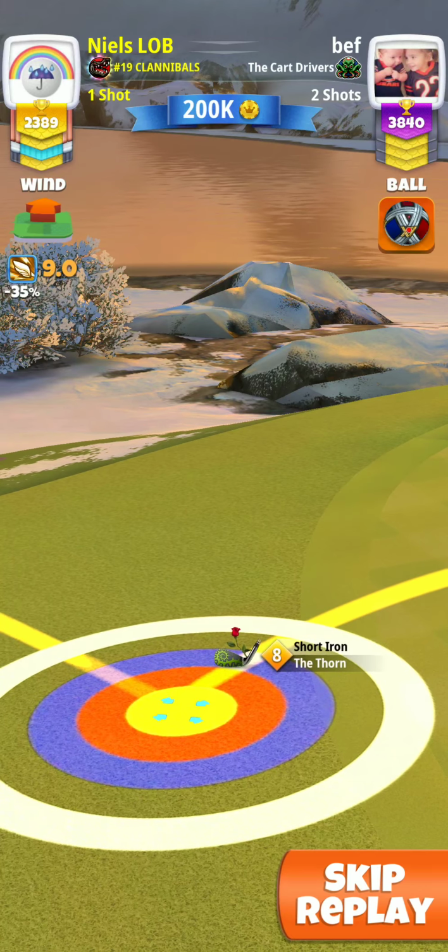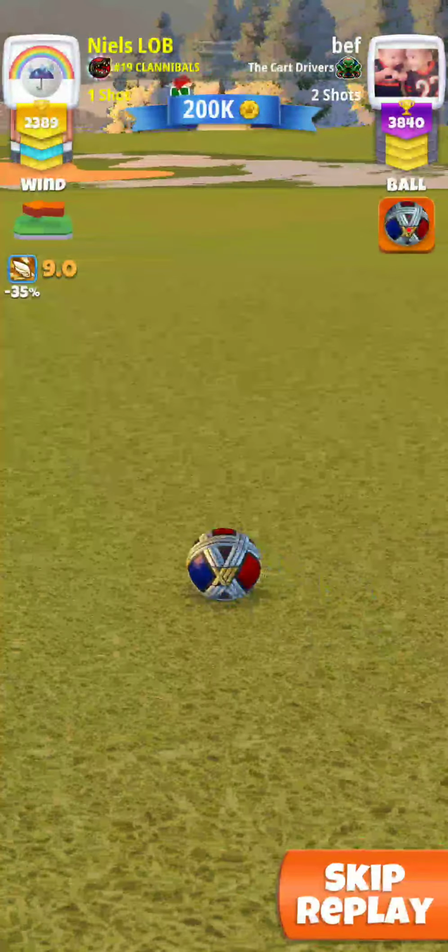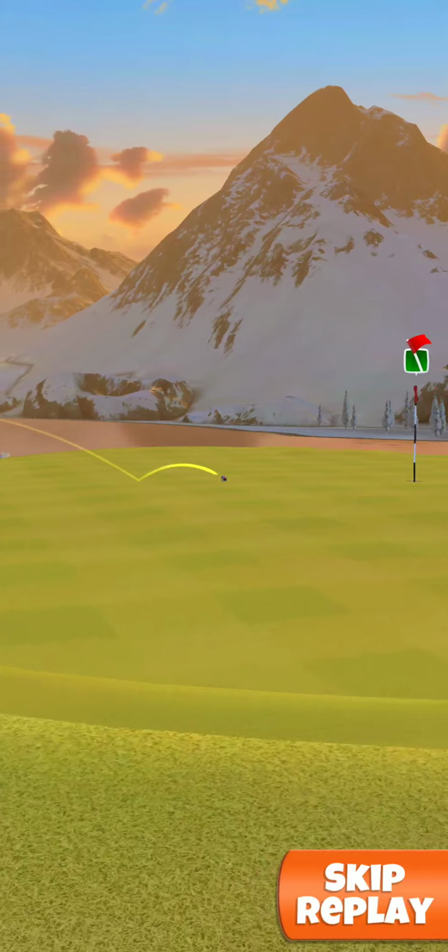of the thorn. Ball guide up to the hole, really easy if you've got a thorn 8 or 9. It should be perfect and in.